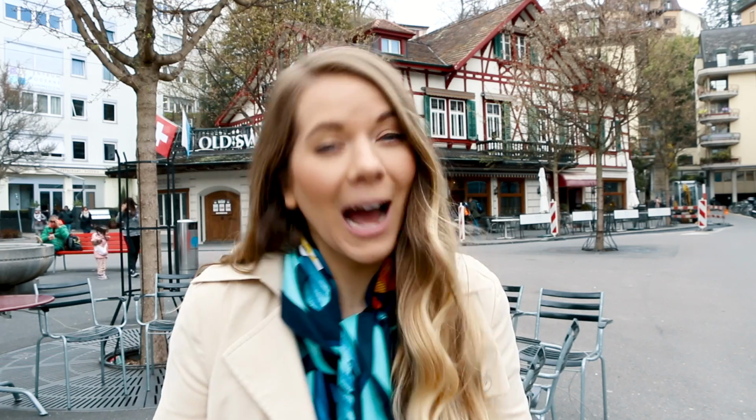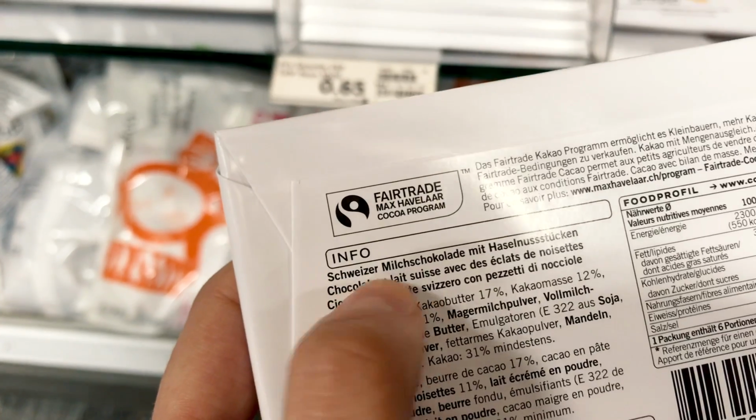Okay, so wow, how impressive is that chocolate section? I was super impressed. That is a great Coop. It is the one at the Leuven Center in Lucerne, if you happen to be in Lucerne. But of course you can find chocolate at all of the grocery stores in Switzerland. And as you can see, the cheapest bars start at around 60 cents. And as I showed you, they are made in Switzerland.